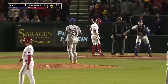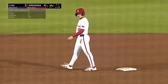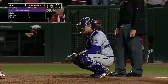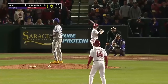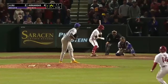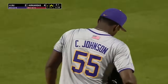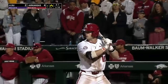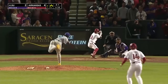1-1. Javinsky's not really doing him any favors back there. No. He's had a hard night framing up. White, Lovich, and Wilmsmeyer have him loaded. Two and one. If you're Peyton Stovall, can you make Cam Johnson predictable here? Yeah, I mean, I think you're just sitting fastball, and if you get one to handle, great. If not, you get another shot.